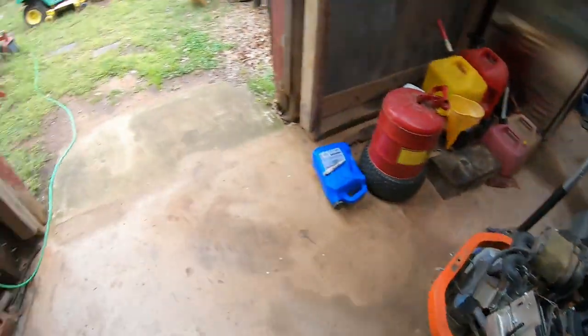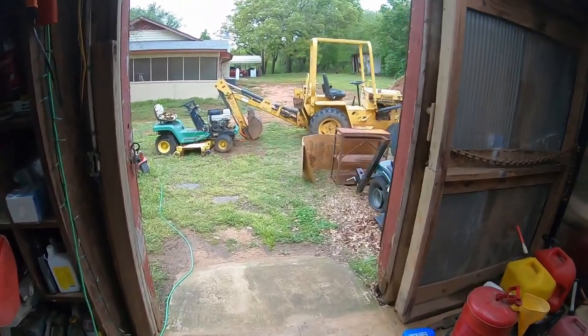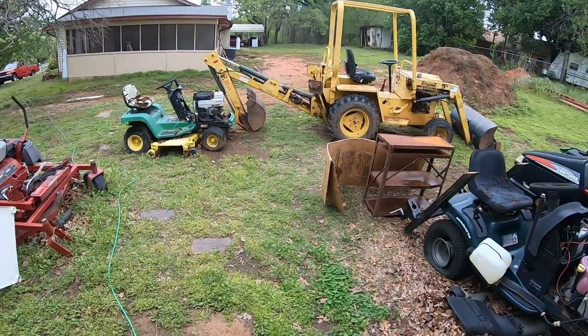Maybe get my floor jack under it, or I could leave it out there and use straps and the backhoe and a loader to pick it up. Maybe just put some jack stands under it. And then when I'm done, I can lift the engine out using the front loader or backhoe, which is another important factor. Okay, let's do it. See how it goes.